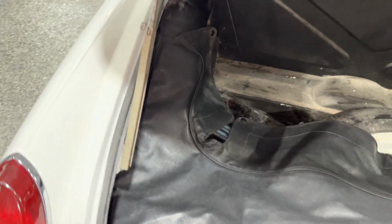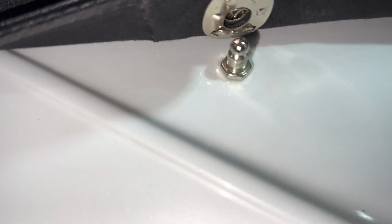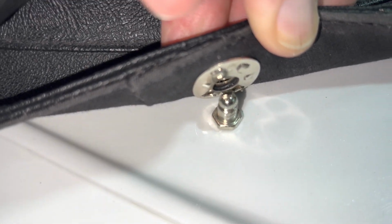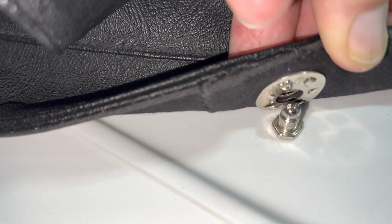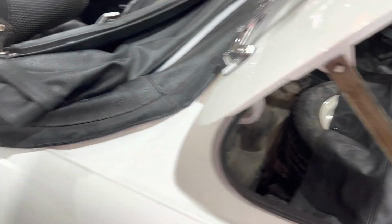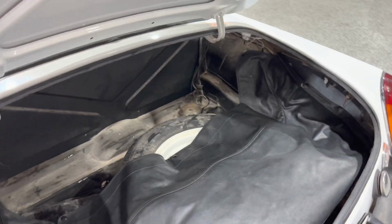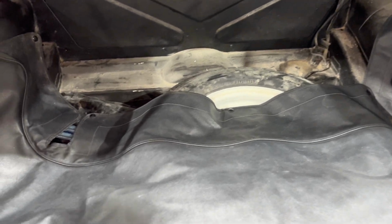Now here is a little top boot cover. It's in really nice shape. Now when they changed the top, they changed the fastening style. So instead of snaps, it's got these little button hooks, or I don't know what you call these. The boot cover is snaps, and this new top is a different fastening system. I was going to put it on, but it doesn't work with those type of snaps. So unfortunately, you'd have to change the top to be able to use this again.